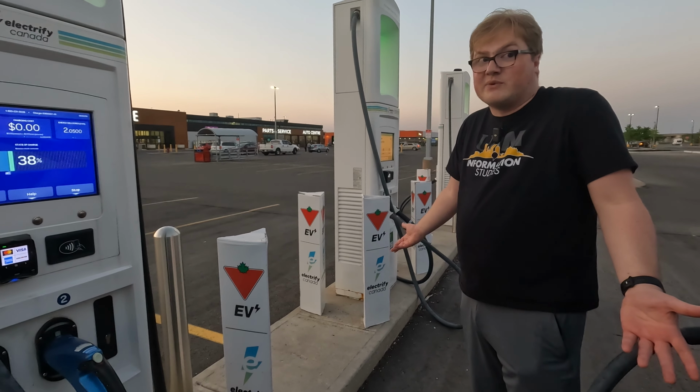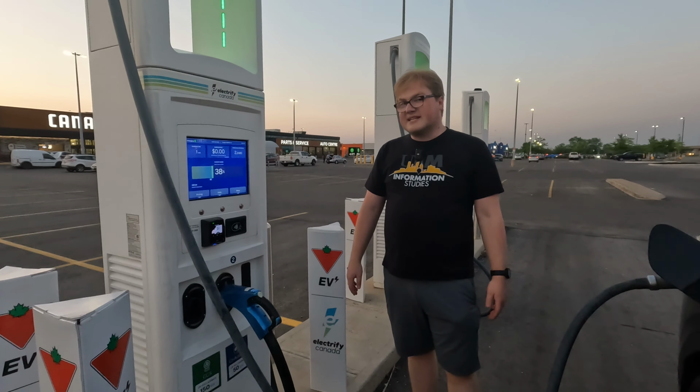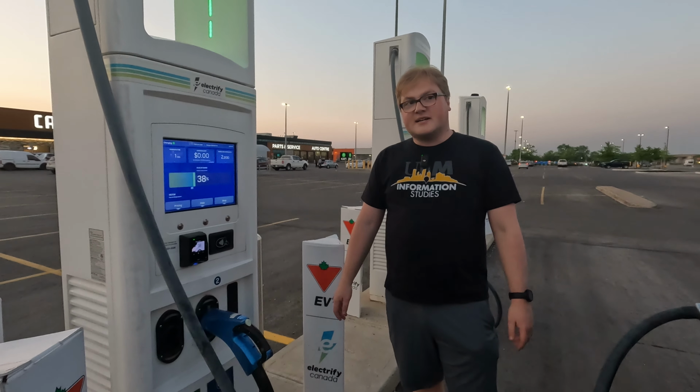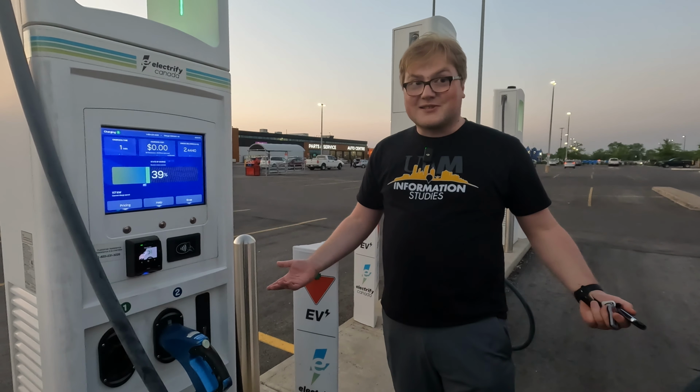So maybe that's the problem with the station. I don't know, but this one's giving a good speed, 118 kilowatts. I say let's run inside and do our stuff and we'll come back. But it's a free charge. Can't go wrong with that.